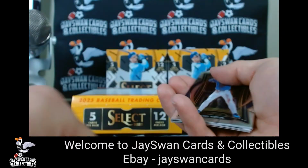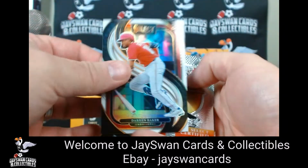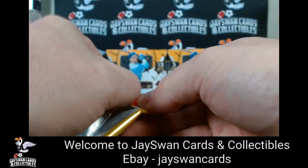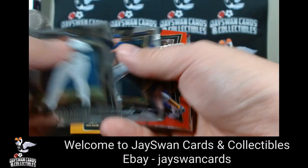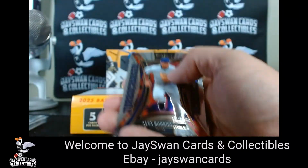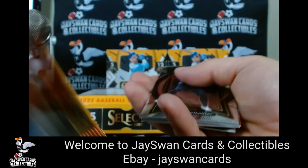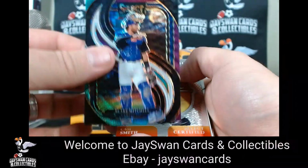Hoping a patch auto to fall out. So there we go. Darren Baker, Premier to 99, Nats. Canseco Red to 149, that is A's. Roman Anthony Premier. Blake Mitchell Royals, tricolor Premier.